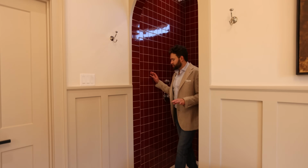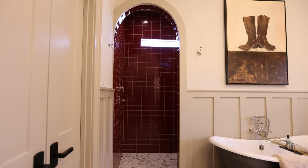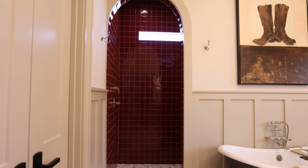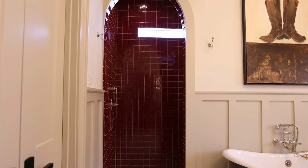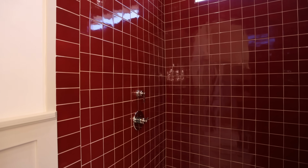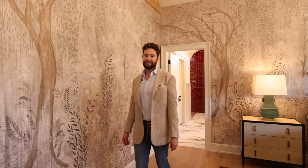For the shower, we chose this red tile, which pulls some of the tones of the viola marble. And I really love this shower. I think the red is an unexpected element in a lot of ways, but I think it worked out really well. All right, now let's see the rest of the house.